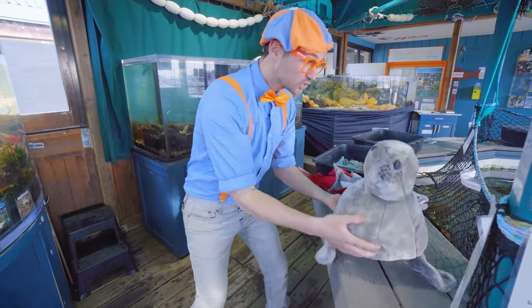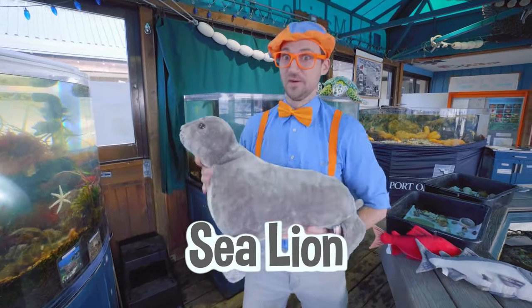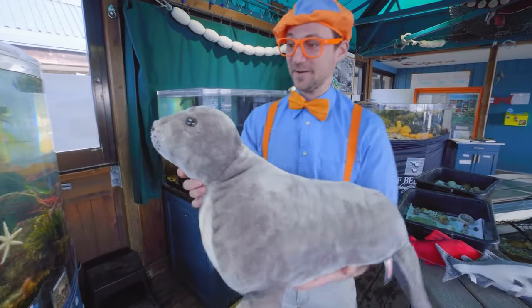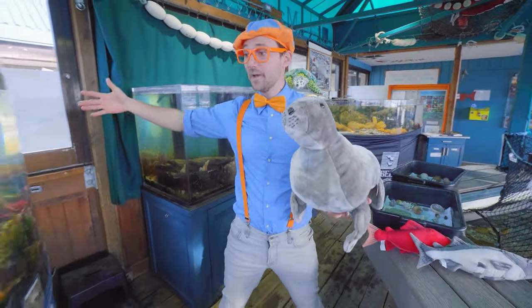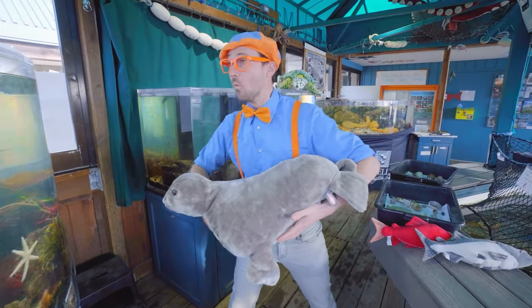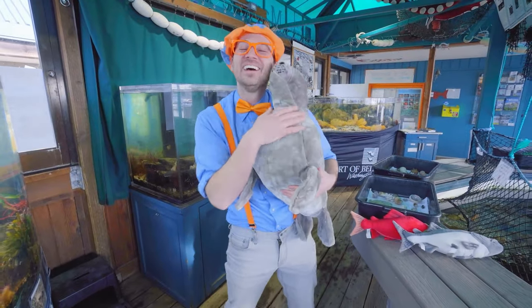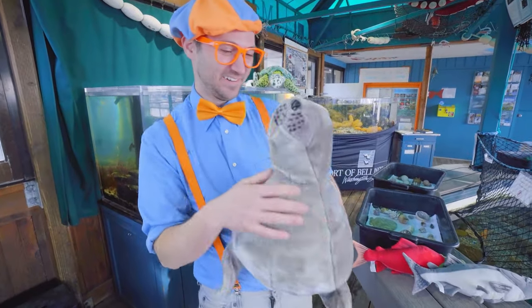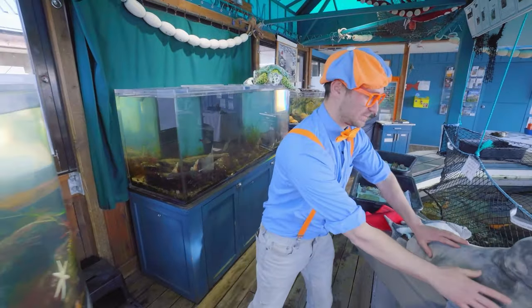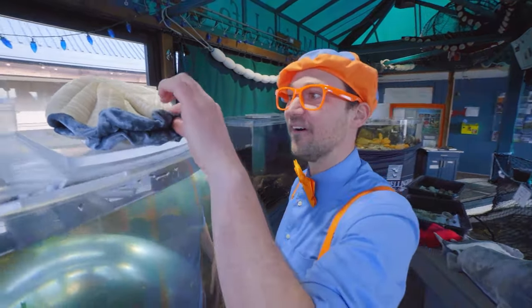Whoa, a giant sea lion. Well, this one would be really teeny, but sea lions get so big, and they make the sound, and it's so silly. Oh, it's so cute. Okay, let's put you back right there. Whoa, you found another one.